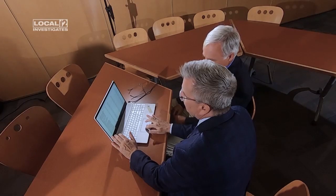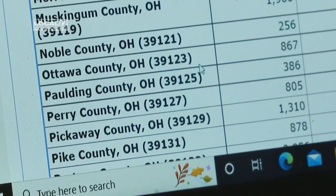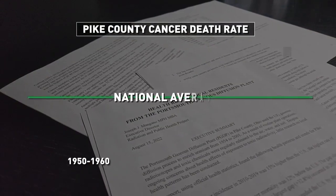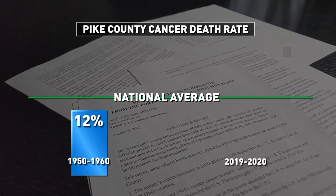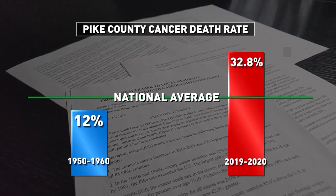On his computer, Mangano showed me how he retrieved data from the Centers for Disease Control, or CDC, and the Departments of Health to get a true picture of mortality in Pike County. These are people that actually died. The results published in this report stunned even him. And it is shocking. When PORTS began operating in the 1950s and 60s, Pike County's death rate from cancer was 12% below the national average. By 2019 to 2020, Mangano discovered the cancer death rate had shot up to 32.8% above the U.S. average. The fact that the change occurred from the 1950s and 60s to now, the period of time when the Portsmouth plant operated, does raise the question, what role did Portsmouth play?